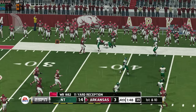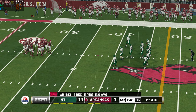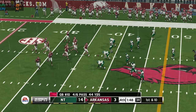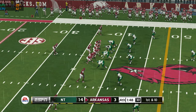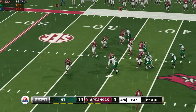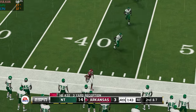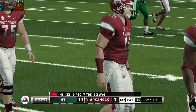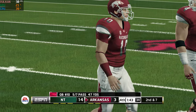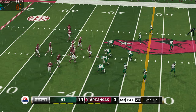Hauls it in as he's pushed out of bounds. When you can move the ball downfield in big chunks like that, you've got the defense right where you want it. He steps out at the 40-yard line. From their own 40-yard line, second down.